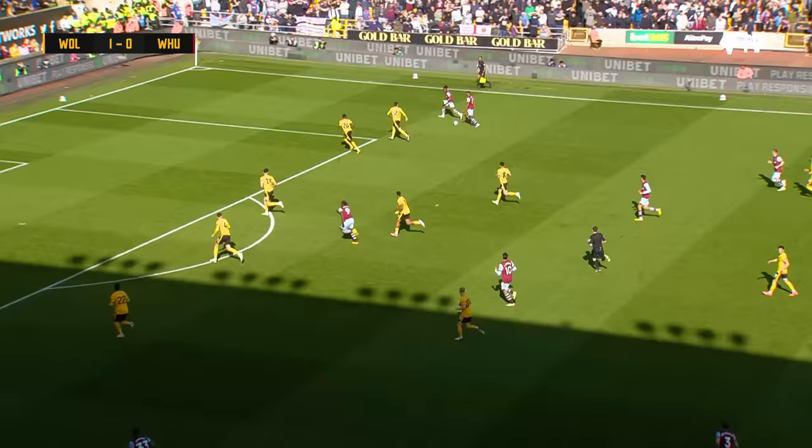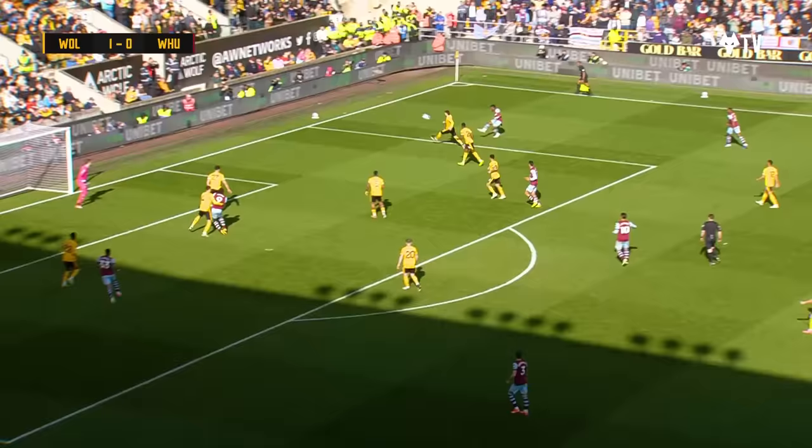Out down the right-hand side. Johnson carrying it forwards. He's got Kudus with him. Here is Kudus now up against Doherty. Digs his cross out to the far post. Free header. 1-1. Oh, what's he done?